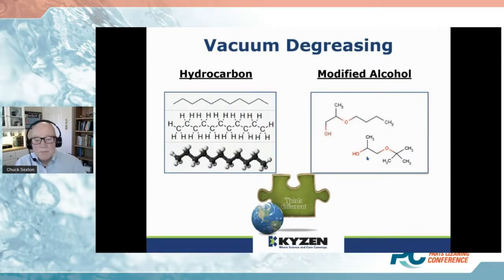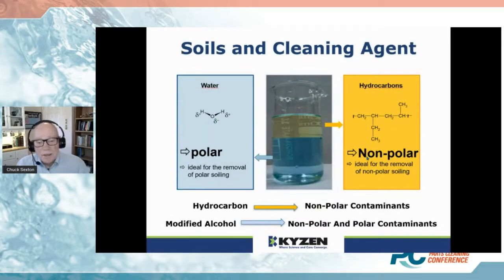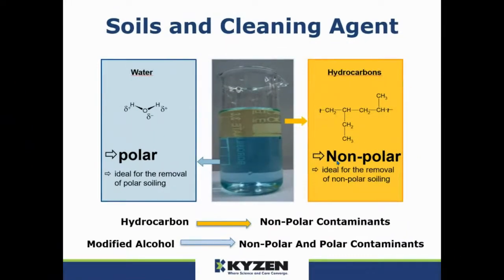And they both have different solvency. This picture shows a good example of the water layer on bottom. Water is heavier than these solvents. And that would be the polar phase. And the nonpolar phase would be the hydrocarbon sitting on top. So the hydrocarbon cleaning solvent works very well for nonpolar contaminants.